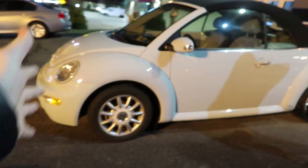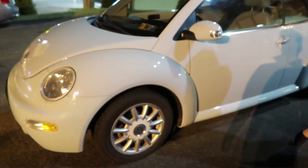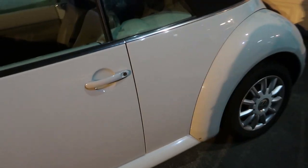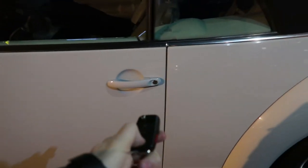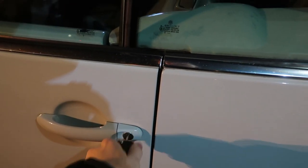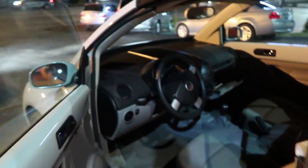All right, guys, here it is. I think it's a 2005 Volkswagen Beetle. And I have the key in my pocket. So I'm hoping that when I unlock it, it works, or the battery's dead, which is not a big deal. There she is, boys. Let's fire it up and let her warm up for a sec. It is a manual, for anyone wondering.